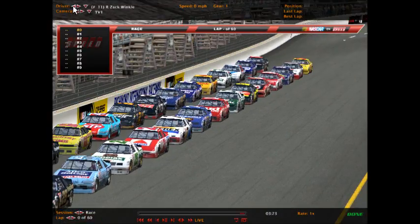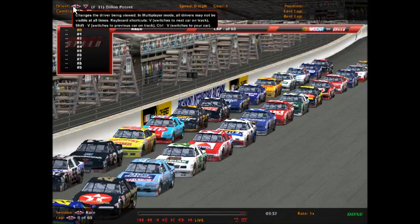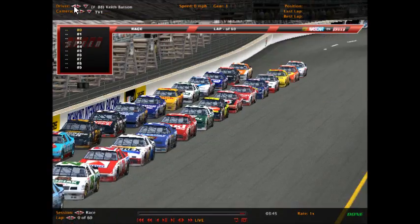Next row down has Zach Winkle, the Budweiser Chevrolet, car number 11. He'll be flanked by Dylan Poteet, the number 31 GM Goodrich Mom and Pop Chevrolet. He's won at Richmond a bunch of times. Then it's John Gilbert, the 33 Skull Bandit Oldsmobile. He'll be alongside the number 70 Rumpel Furniture Pontiac of Zed Weinstein.